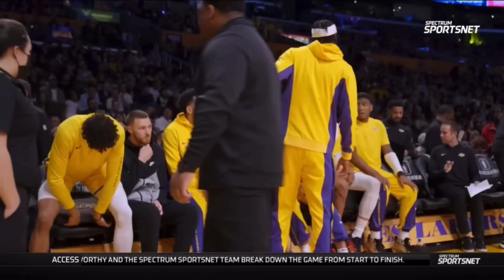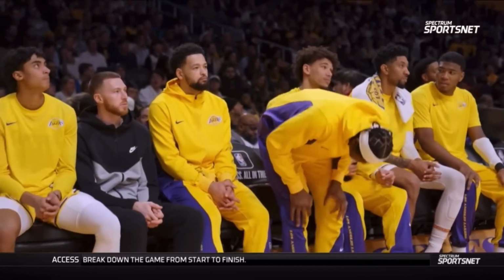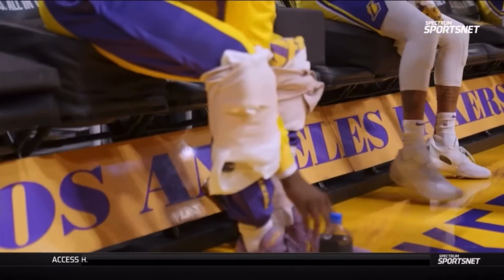It will help me lock in mentally, just to tell myself to get in that mode, to lock in and be intentional with my activation and my workouts. Whether a starter or coming off the bench, each player has to stay mentally and physically ready.